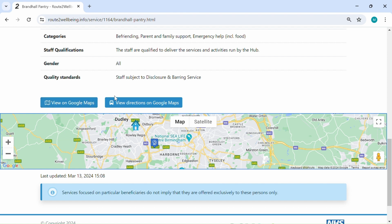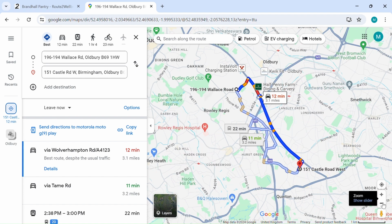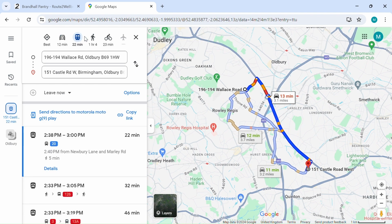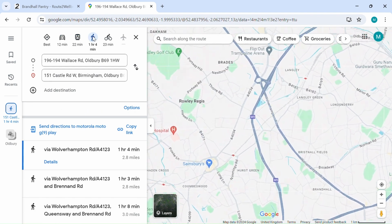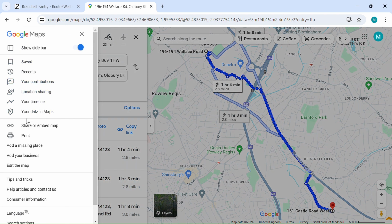Now when you click on the View Directions on Google Maps button, you have information provided by Google to guide you to your destination, whether that's by taking the car, walking, cycling, or taking public transport. As always, when you use Google Maps, you can now send the directions to your phone, or using the sidebar like this, you can print out the instructions for how to get there if you prefer to have a piece of paper in your hand.